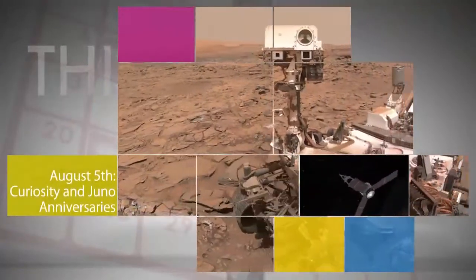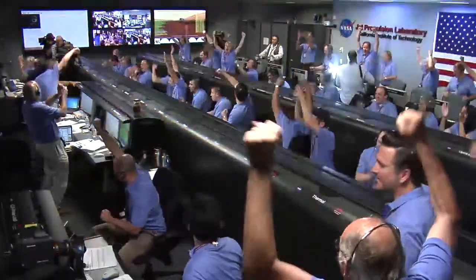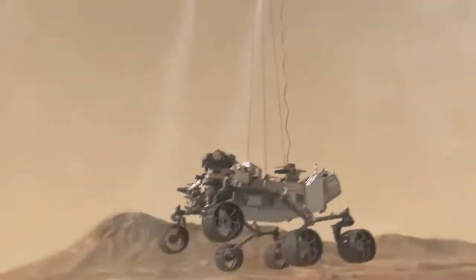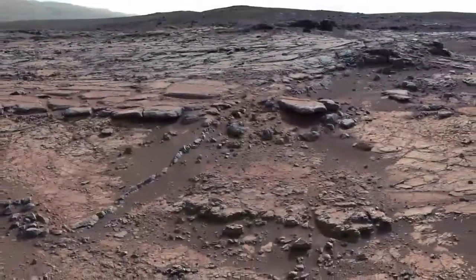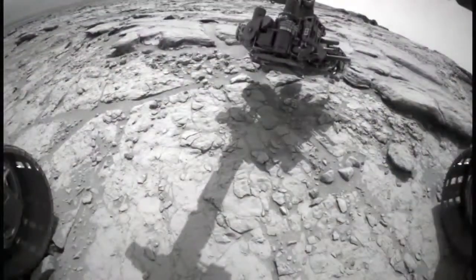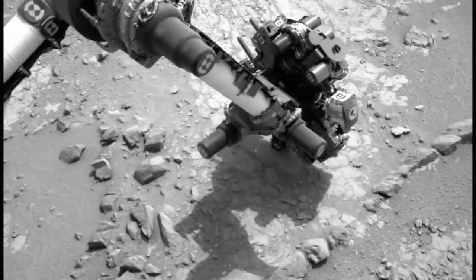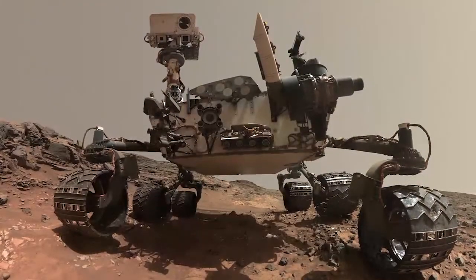NASA celebrates 2 significant anniversaries on August 5th. That date is the 4-year anniversary of the Curiosity rover's landing on Mars. Curiosity touched down in 2012 at 10:32 p.m. Pacific Daylight Time on that date. In its first year, the mission achieved its goal by finding the Gale crater region of the planet offered conditions suitable for microbial life in the past. NASA recently approved an additional 2-year extension for Curiosity's mission.